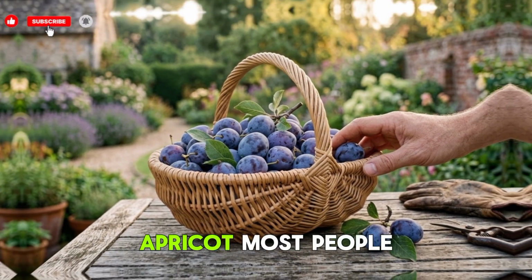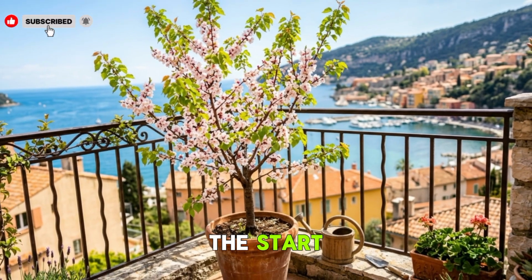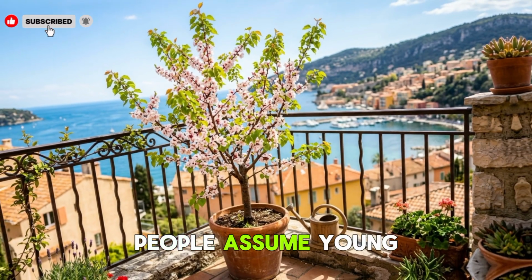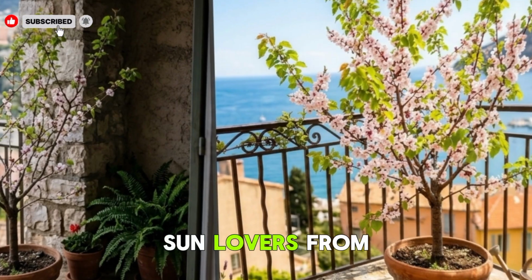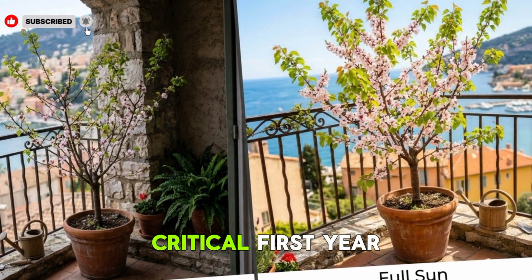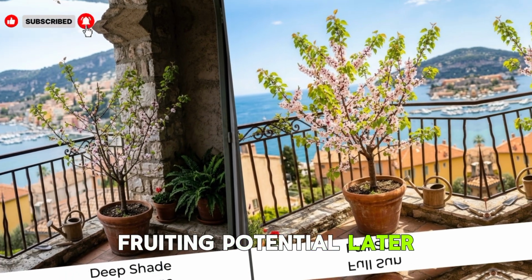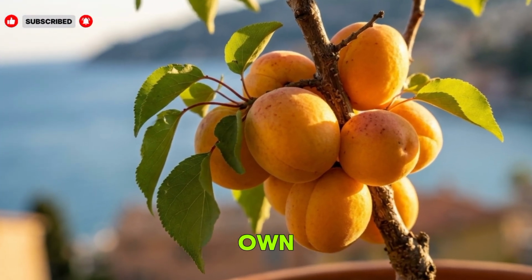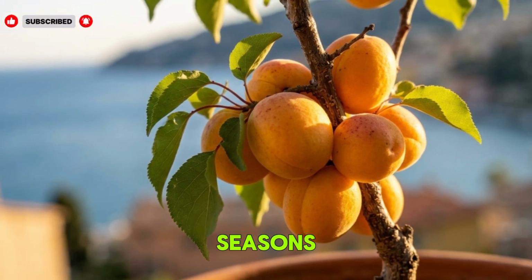Tree 7. The apricot most people plant wrong. This is the one I promised you all the way back at the start. Dwarf apricot trees usually get placed in a shaded, sheltered corner because people assume young, delicate trees need protection from harsh sunlight. But apricots are sun lovers from the very beginning. Right from their first season. Too little direct light in that critical first year weakens the tree's entire structure, and it never fully recovers its fruiting potential later on, no matter how much you try to fix it afterward. Give it the sunniest spot you own, even as a tiny young sapling, and you'll see a dramatic difference within just 2 seasons.